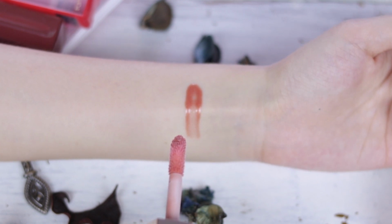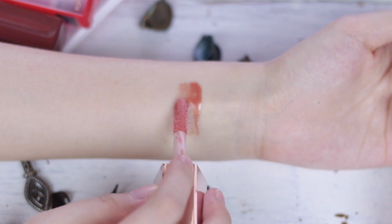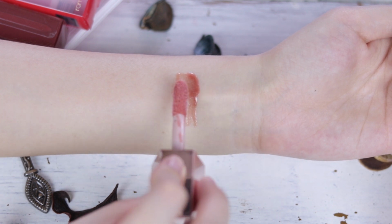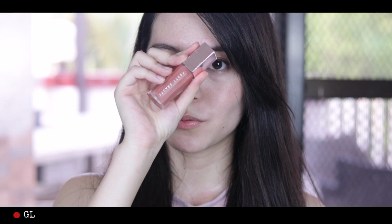The color is described as a rose nude color, topped with small gold shimmer to add more shine. Upon application, although the rose nude color seemed very apparent when swatching on the skin, it doesn't really add a noticeable color on the lips. This makes it perfect to top onto any lipstick color and to transform them from matte to gloss.